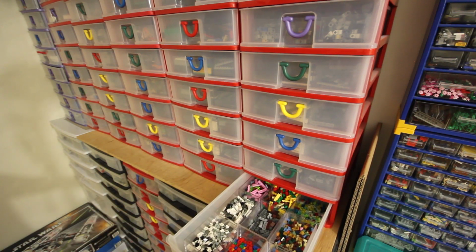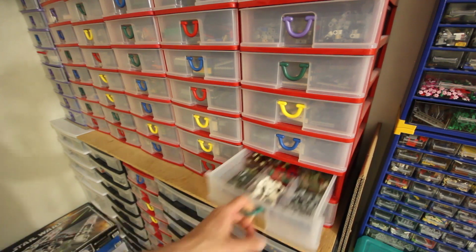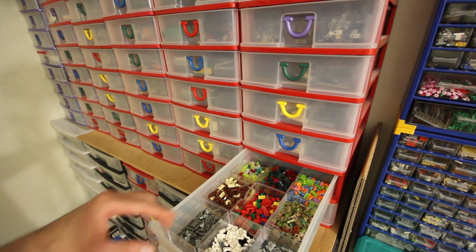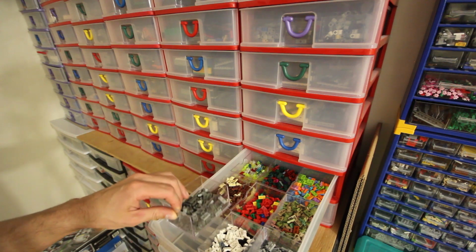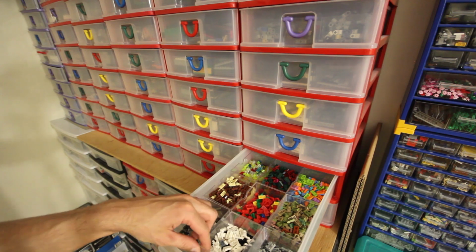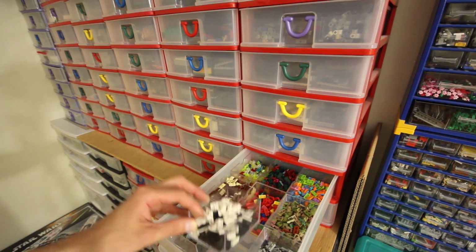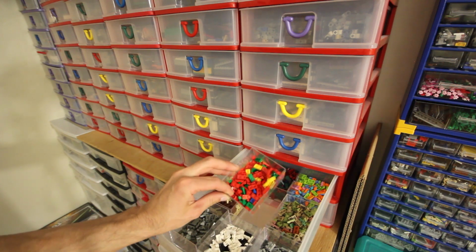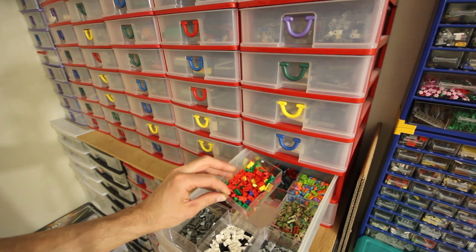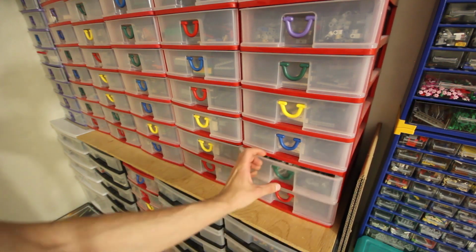This section is mostly basic plates. So here I have 1x1 plates, 1x3 plates. This is all 1x2 plates. And I really like the system of these containers within the drawer. So for example, if I'm blowing through a lot of white and black 1x2 plates, I can just take this out and bring it to my build table. These are just hockey, like trading card or sport card containers, and they nicely fit in these drawers.